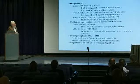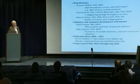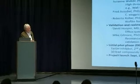So just very briefly, what Suzanne Walker's doing is she's engineering high-throughput screens to identify inhibitors of directed targets. Her first effort was to identify a conditional lethal target of the wall-teichoic acid biosynthesis pathway. Then Fred Alsobel and Lefteris Mylanakis are using a really novel screen. They're using C. elegans, and they have the robotics to add exactly 15 C. elegans to a well of a 384 well plate. And then they'll add 70 microliters of medium that has either Enterococcus or staph in it. And over the course of 3 or 4 days, the bacteria will kill the nematode.